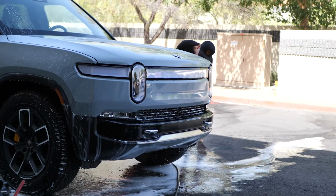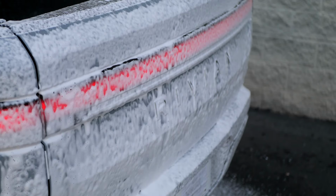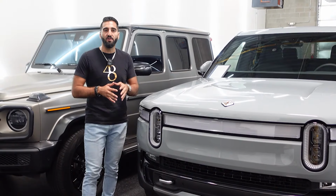Now this is a 2022 model. Customer just got it from Rivian. We're going to be doing a full body paint protection film application on this one and get it dialed in for the customer and protected.